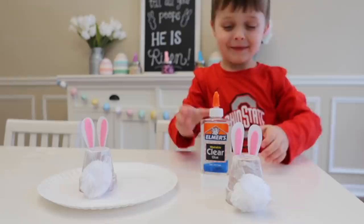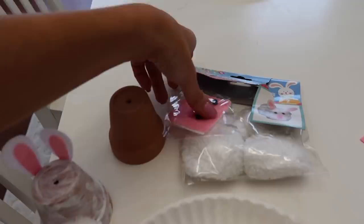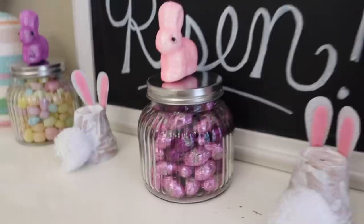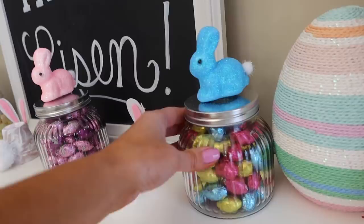So if you wanna make this, I just, again, got the little set of three pots and the white paint from Dollar Tree, and they had these little yarn bunny kits. So I just used the tail and the ears from that kit to make these. And I feel like these are so perfect for teacher gifts for Easter because they're so cute to set on a teacher's desk and they're very affordable teacher gifts.